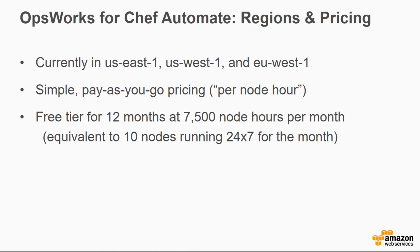We have a simple pay-as-you-go pricing model. So you pay for the EC2 instance that's running the Chef Automate software at normal AWS rates, and then you pay a per node hour price, and that's this very simple pay-as-you-go pricing. And the pricing is so low, it's actually kind of funny. It's less than 1.5 cents per node hour to manage a Chef node.